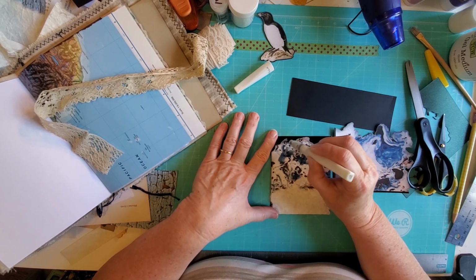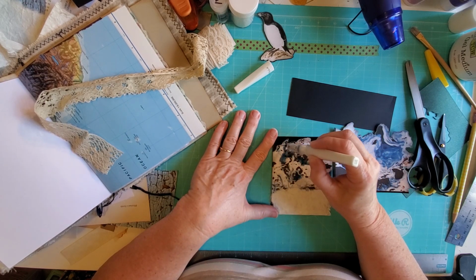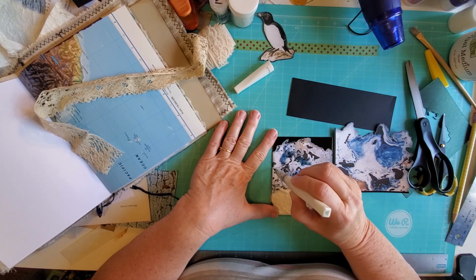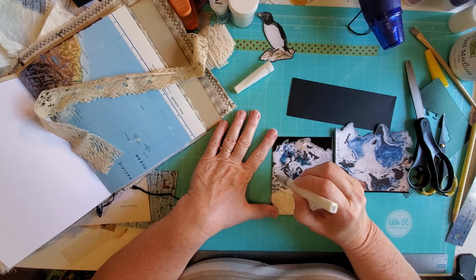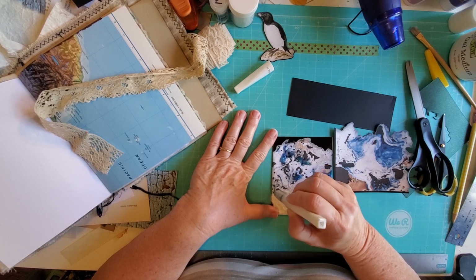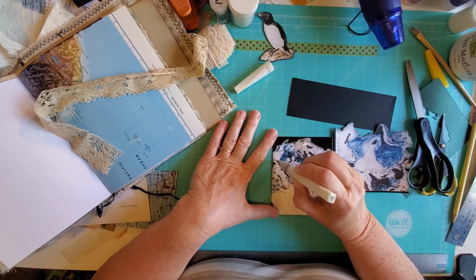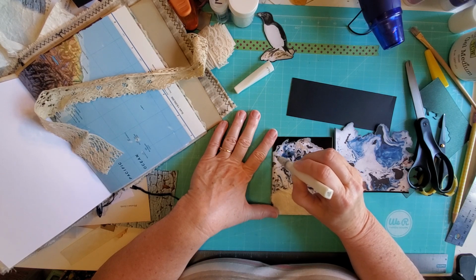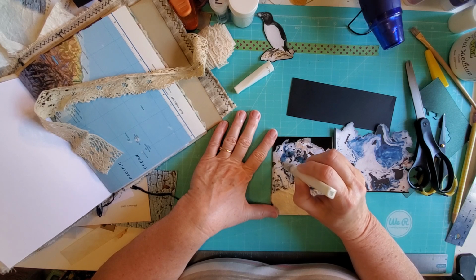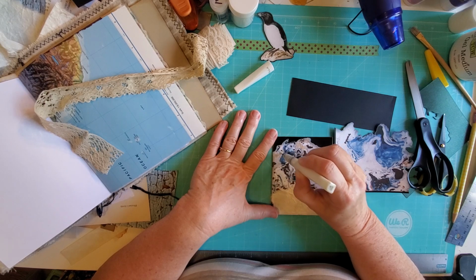Maybe over here. I don't even know if it's coming out. I think it is. And like I said, it's just a shimmer. It's not even glittery. I don't know how much I want to put on here. I was going to do all the white. Maybe I'll do patches. I don't know.